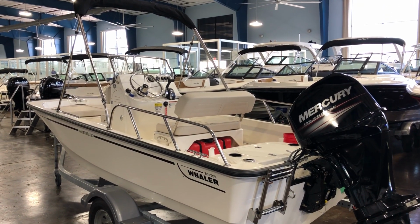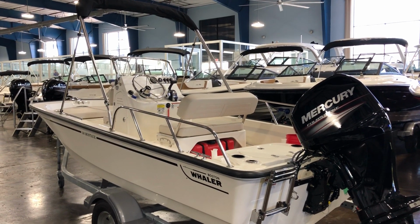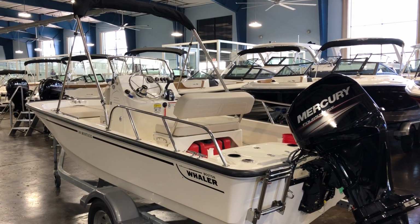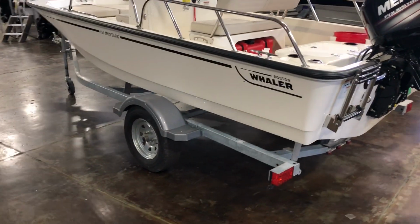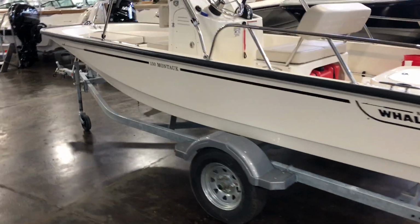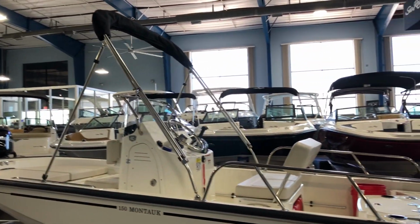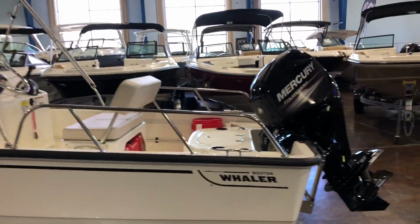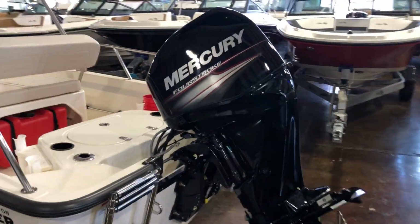Today we're going to take a quick look at the Boston Whaler 15 Montauk. This one is a 2018 model, which is the 60th anniversary. The boat does come from the factory with the single axle trailer. We'll also have a bimini top with the boot cover. The boat is powered by a Mercury 60 horsepower.